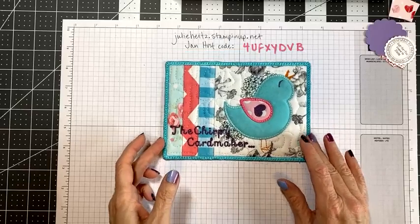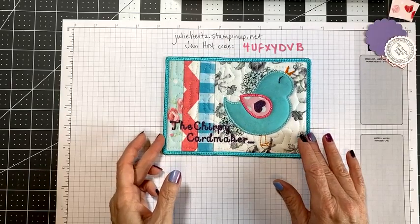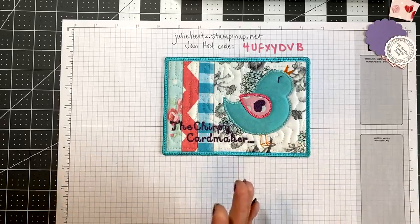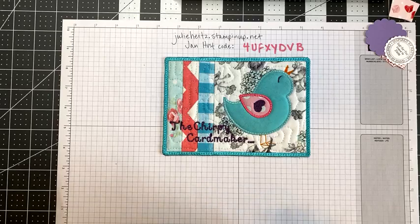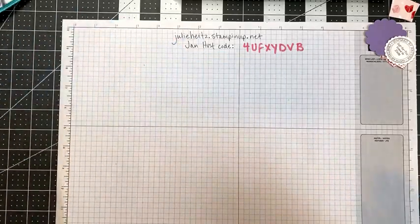I was a quilter, and I still love quilts, although it's been a while since I've actually got my sewing machine out. But I love quilts, and I love birding, and I love so many things. So the Chirpy Card Maker of Quilts and More, I want it to be open to all things that are creative and pique our curiosity. So thank you for joining me on this Thursday morning.